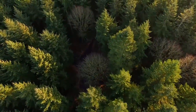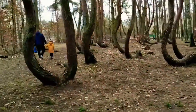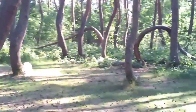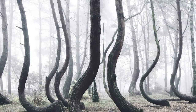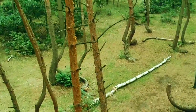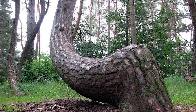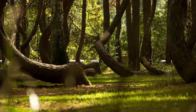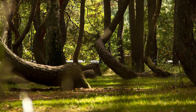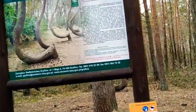Trees come in many different shapes and sizes, but you won't find them in the perfect shape of a letter J anywhere but the Crooked Forest in Poland. There are more than 400 trees here, all of which have the exact same mysterious bend and curve. From their roots, they've grown parallel to the ground before changing direction and growing upwards towards the sky. More interestingly, nobody knows why they look like this.